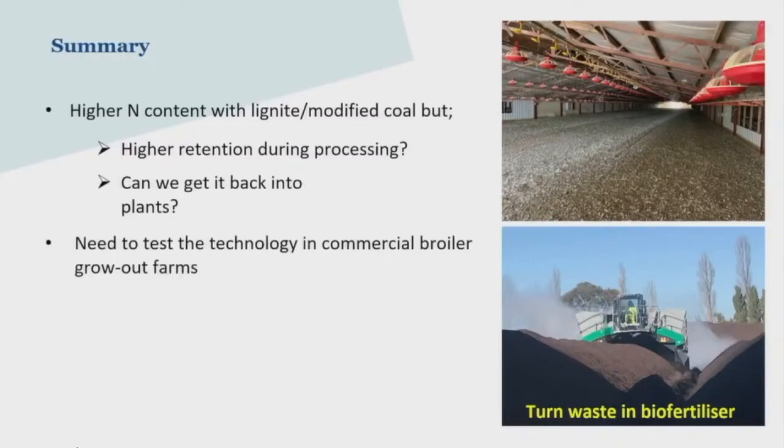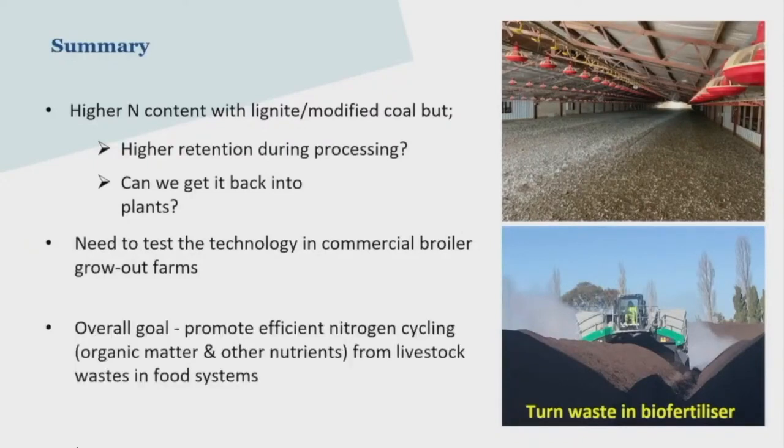So yeah, most of the work we've done at the moment is all in the lab and glasshouse, so we'd love to get out into commercial broiler farms. And just to re-emphasise, our overall goal is really about improving nitrogen efficiency in these agricultural systems with the ultimate aim, hopefully, of turning waste into some sort of valuable product or biofertiliser.